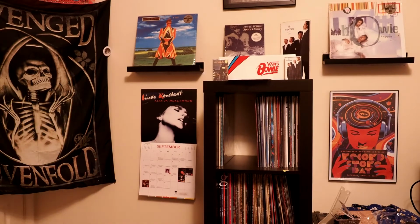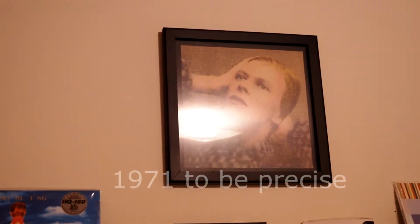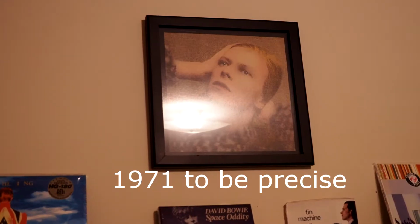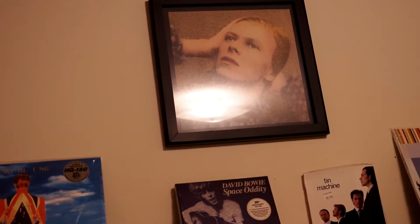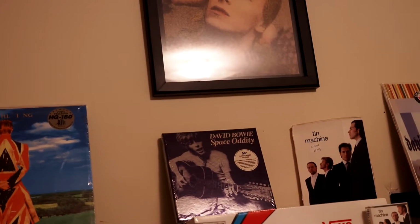Just gonna detach the camera really quickly. That is a 1970s original pressing of David Bowie's Hunky Dory. My grandmother gave that to me. She's not dead, she's still alive. I was just getting into records at the time, and my aunt had pilfered through all the good stuff like Pink Floyd's Dark Side of the Moon, Michael Jackson's Thriller, and taken really all of the good albums.